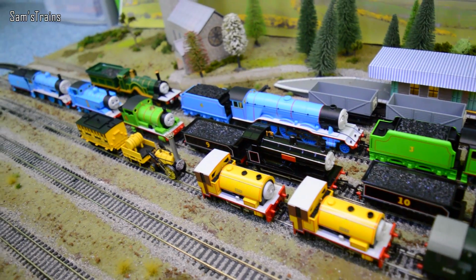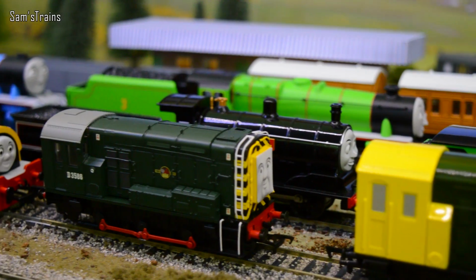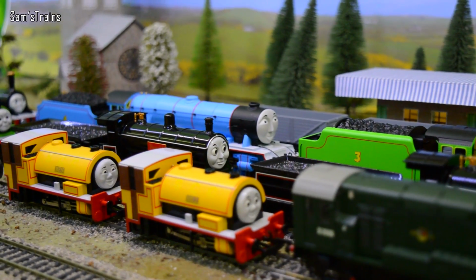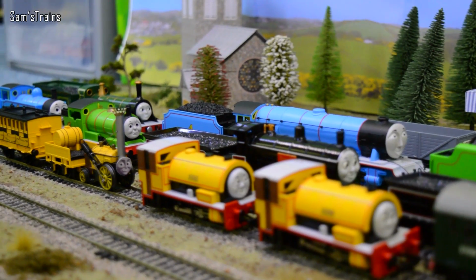So that is my collection of Thomas and Friends, just as it is for the time being. I might do another one of these one day if I get some more, but for now that is the lot. So thank you very much for watching. Of course now I've got to get on to reviewing some of these characters now that I've revealed them. But yep, that's it. Hope you enjoyed it.